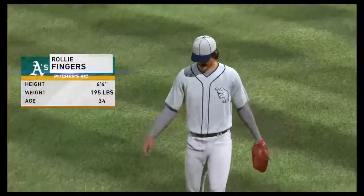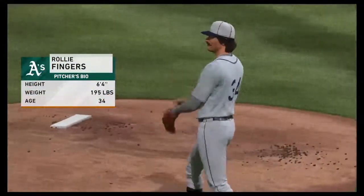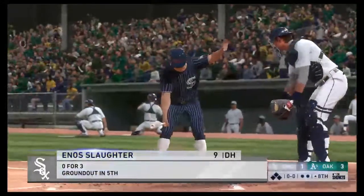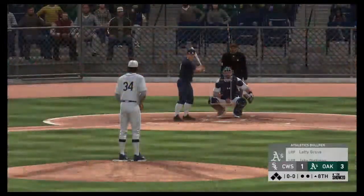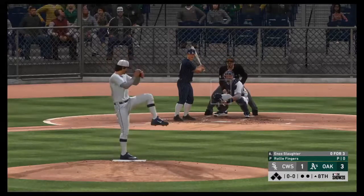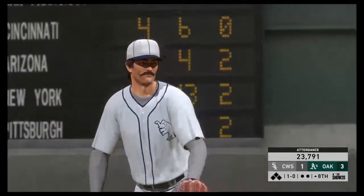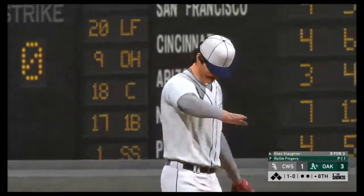Rollie Fingers has been summoned from the bullpen as he'll do so to start the 8th. Number 34, Rollie Fingers. All set for the start of the inning. Striding forward now is the DH, Enos Slaughter. He's hitless in 3 at-bats to this point. Even though we're moving into the back end of this game, they're only down by a couple of runs. You know that old slogan, a bloop and a blast. They could certainly use that right now.